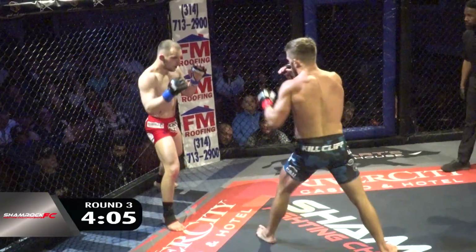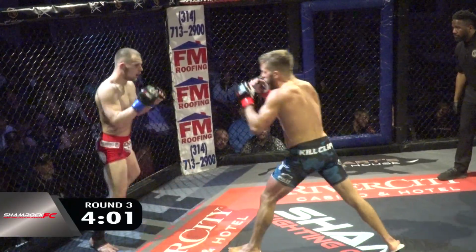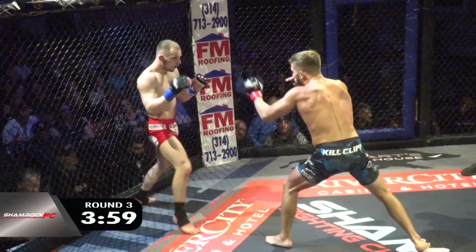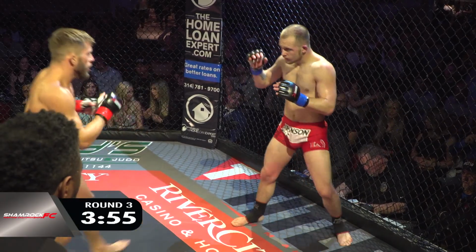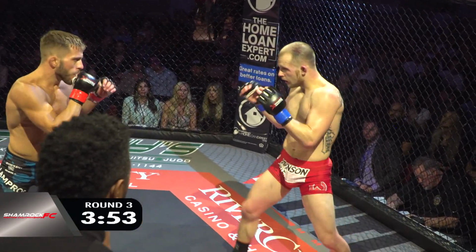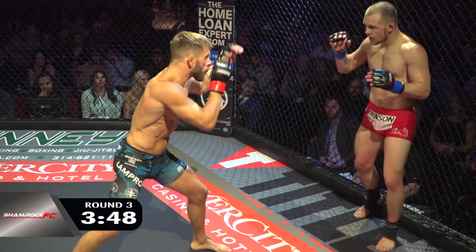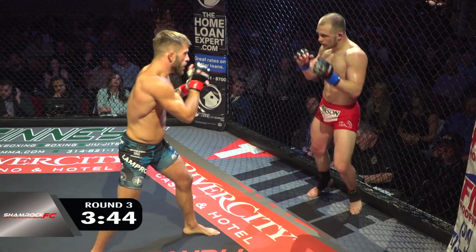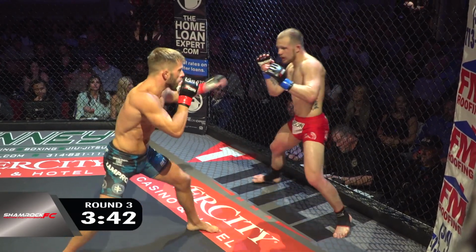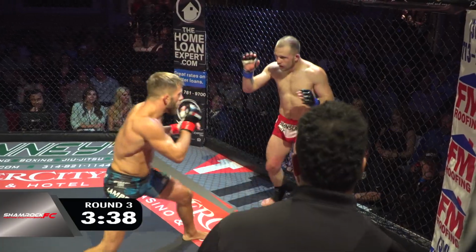Dustin just putting the pressure on him. Also, I've noticed now that with that chopping of the leg, Caniglia has started to fight squared up. He's putting his shoulders completely parallel to Lampros. It's not what you want to do. It makes you a big target. Yeah, Dustin just keeping the pressure on, coming forward. But to your point, Ashton is just completely square right now.